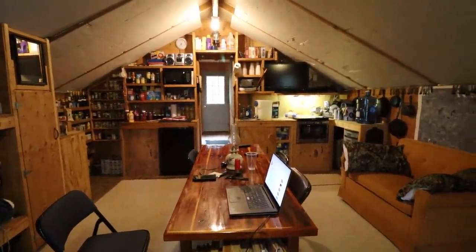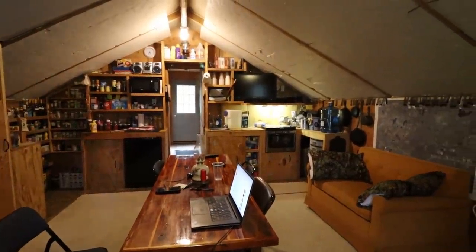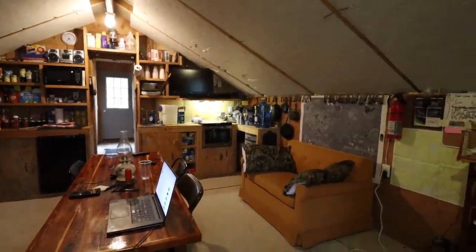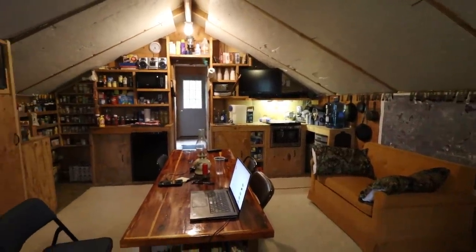Bugs are bad, but what I did out here, Melissa read this thing where if you burn coffee grounds, it keeps the mosquitoes and bugs away. So I've actually been doing that today on the front porch, and so far I think it's working. We'll know when it gets a little bit closer to dusk just how well it does work.